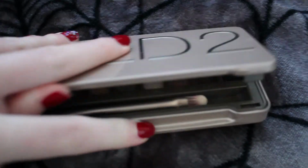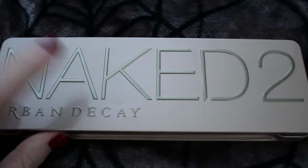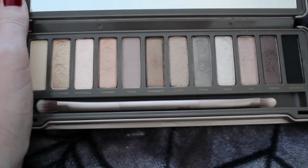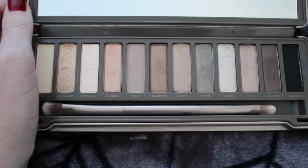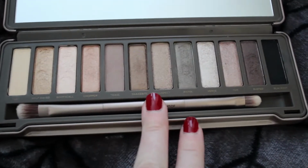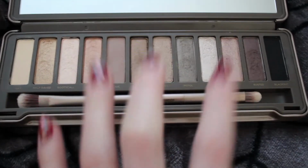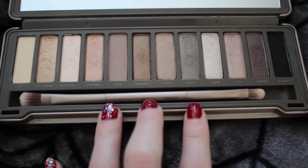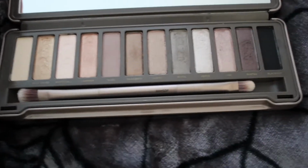Okay, I have Naked Urban Decay 2. This is actually the first palette I ever got, and I love it. It is so nice. I just love it. This is more cool tone, and the cool tone neutral really accentuates my eye color, which is blue, in case you didn't know.